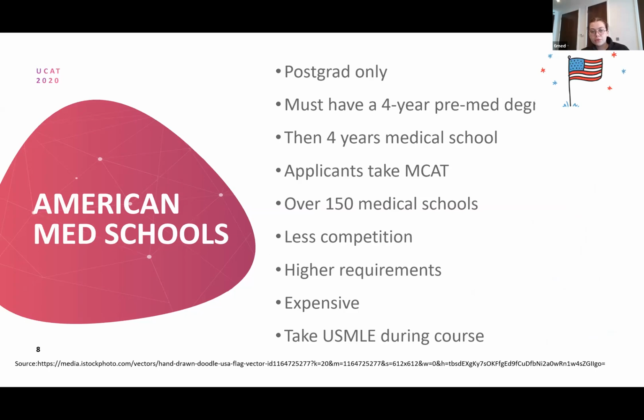So American medical schools, they're not really that popular in the UK. Not many people are that interested in them. It's a postgraduate degree only that you can do there. So you have to take a 4-year pre-med degree in the US. Usually it's biology or chemistry, something like that. Then after that, you apply for medical school, and then you do 4 years of medical school. So it's all in all an 8-year course, if you want to think about it like that.